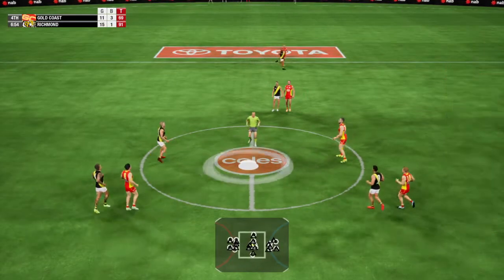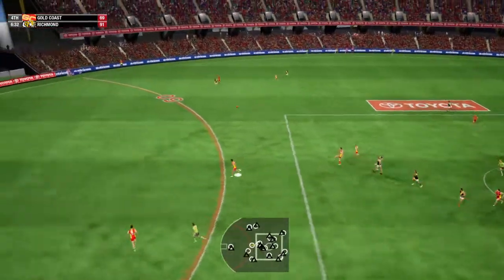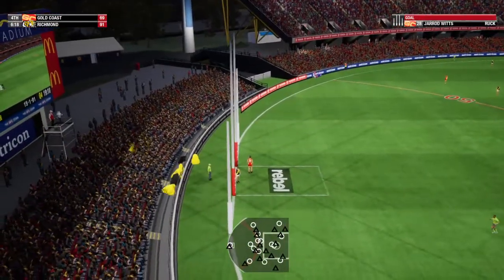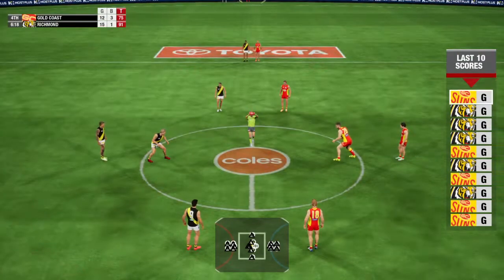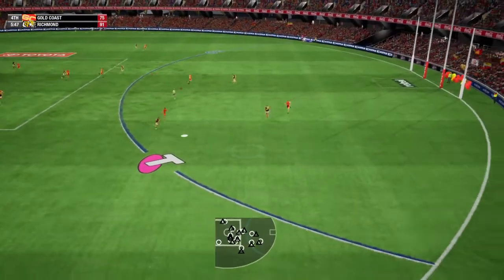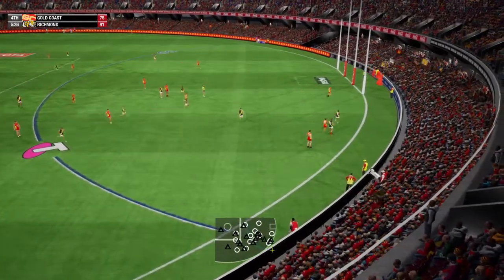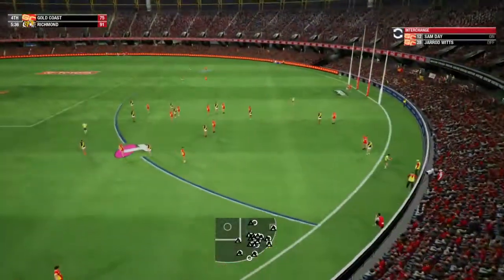Back with another centre bounce. Witt with a big fist on it. Penetrating handball. He gets his hands on the footy. Sensed the opportunity and was able to take it. The game is back underway. Witt thumps it clear. Quickly onto the boot. The ball goes over the boundary near the 50. We'll get a throw in.